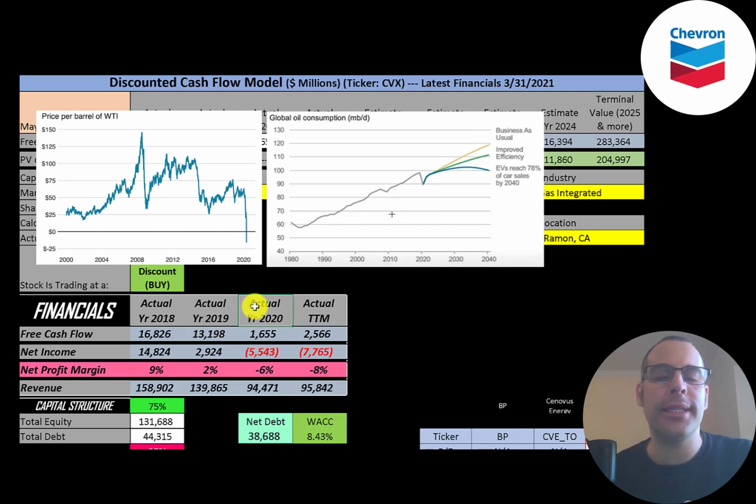Another factor to consider when investing in this company is the demand for oil. This chart shows the actual demand of oil, and if it's business as usual, it should hit 120 million barrels of oil per day. But if we become more efficient in the way we pull oil from the ground, that could drop to 110. But if EV car sales reach 78% by 2040, oil will drop to 100 million barrels per day.